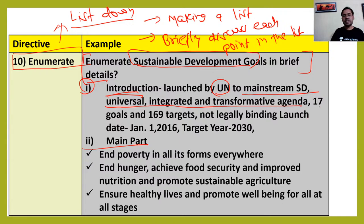There are 17 sustainable development goals and 169 targets. These are not legally binding. They were launched in January 2016. The target year to complete these targets was 2030. So these are some basics. You have to talk about basics in your introduction.